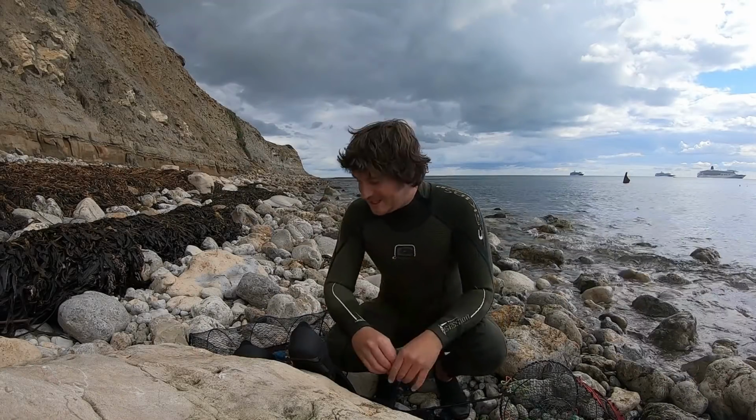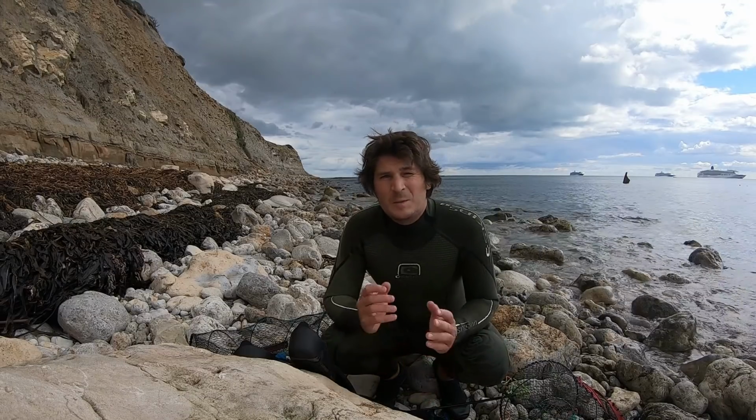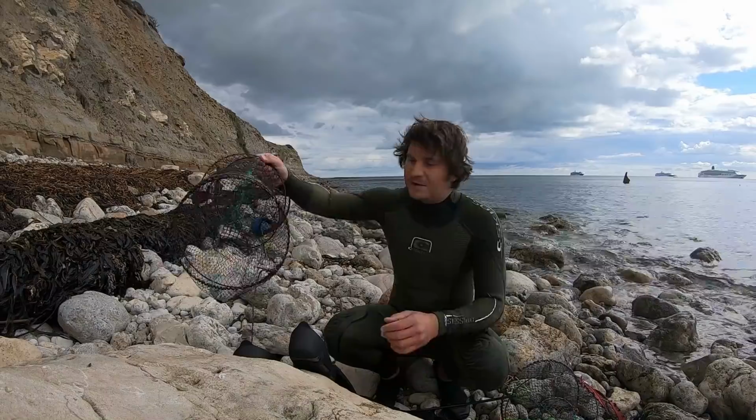Today I'm on the coast again. I'm after a few lobsters. The thing is, I need to put a trap out and leave it 24 hours and then come back and see if there's anything in the traps. What I've got today, I've got 3 of these traps.